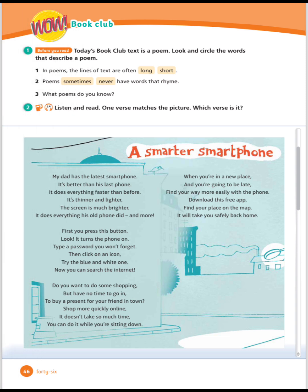Exercise number 1. Before you read, today's book club text is a poem. Look and circle the words that describe a poem. Let's see the answers. Number 1. In poems, the lines of text are often short. Number 2. Poems sometimes have words that rhyme. Number 3. What poems do you know?